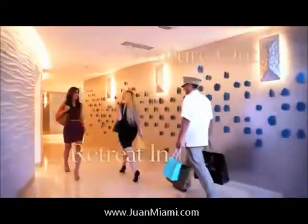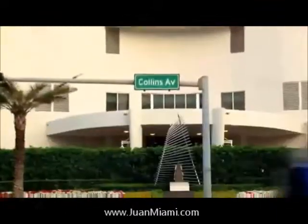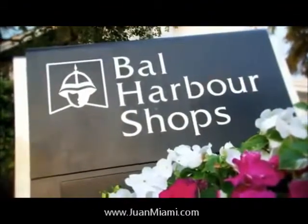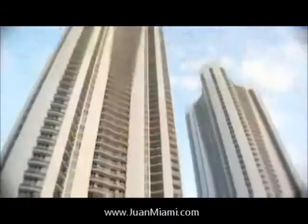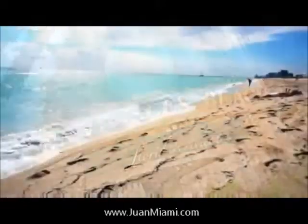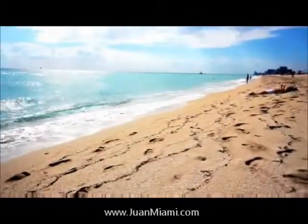Retreat in, venture out. Trump Towers is situated on the historically famous Collins Avenue, forming a new definition of luxury, comfort, and convenience. Nestled between sophisticated Bal Harbour and elegant Aventura lies the intimate seaside community of Sunny Isles Beach, one of South Florida's premier oceanfront destinations.